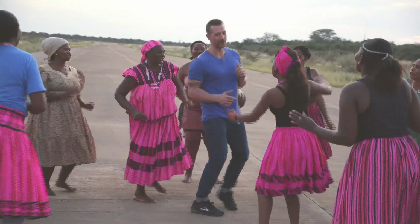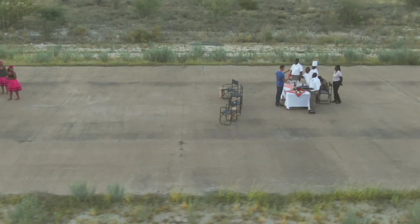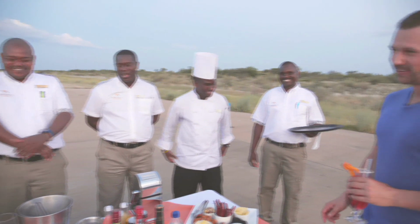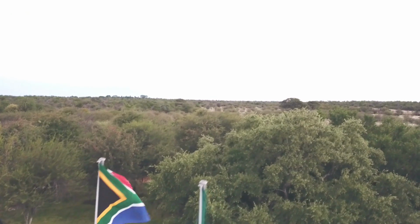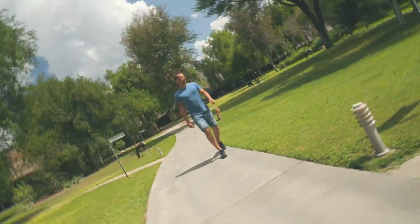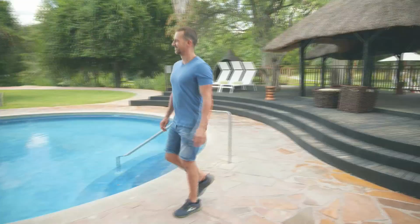The local Ovambo people named the lodge Mokuti, which means in the forest. It's quite an oasis compared to the nearby salt pan, which they call Etosha, known as the place with the great white dunes. The lodge is thatched with grass from the savannah, and we found it a refreshing, not overly modern design. A return to a classic safari look, where the buildings feel traditional, and GM Ivan Kasozi has everything in hand.